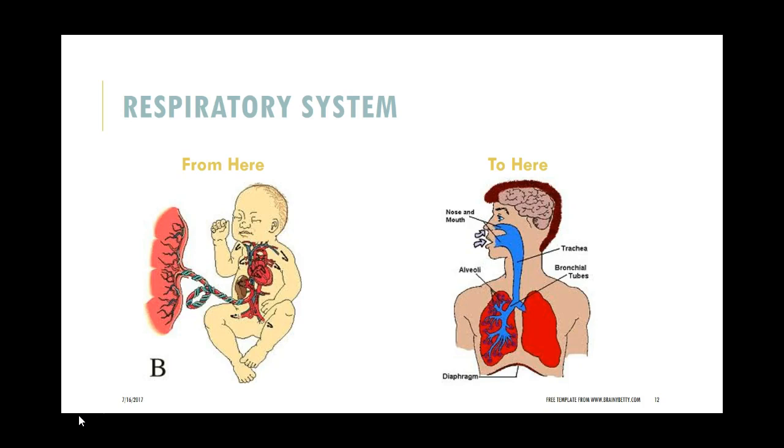So, we're going to start talking about different types of body system changes in regards to the newborn and how we change in terms of from a fetal system to an external human system.